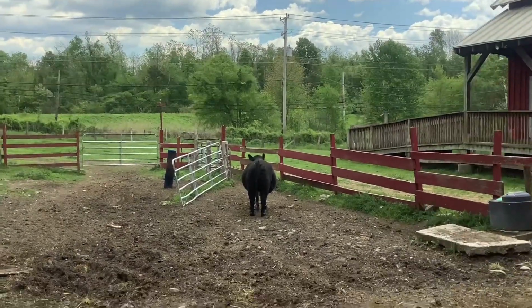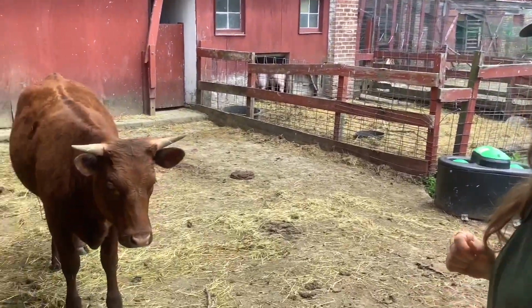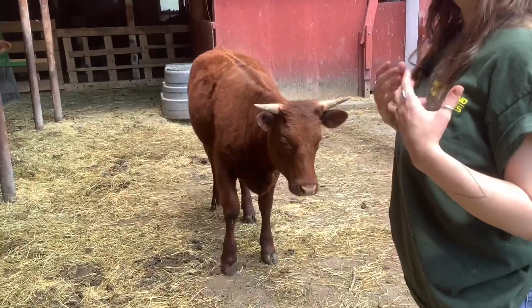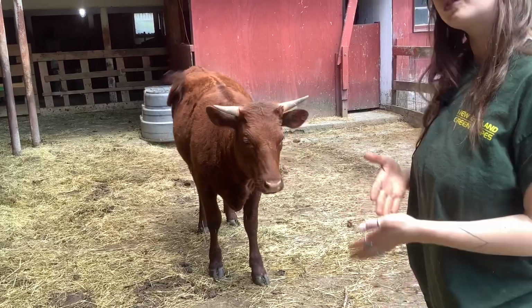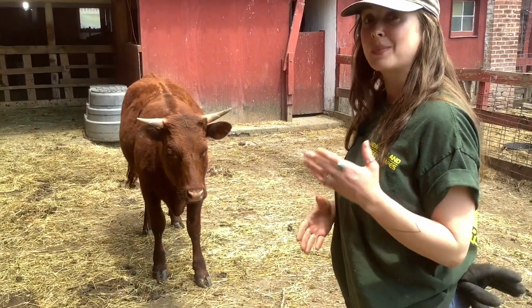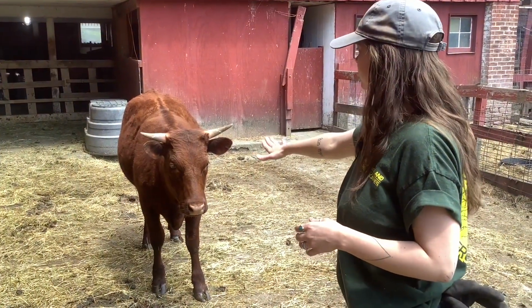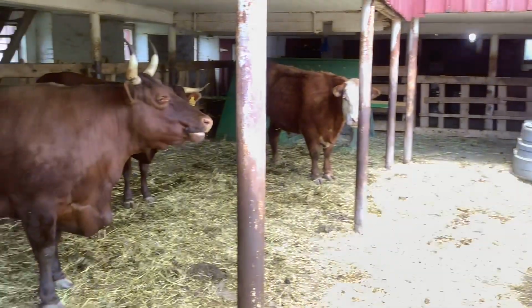Over here is another milking Devon. This is Little Red. Now, Little Red is a little skittish, and we're hoping that over time she'll become more comfortable. She is still considered a calf. We call them calves until they're about a year old. She's obviously much smaller. Calves will gain about 100 pounds per month until they're full grown. So if we look at Little Red and then we look at Miss Juniper, you'll see she's got a little bit of growing to do.